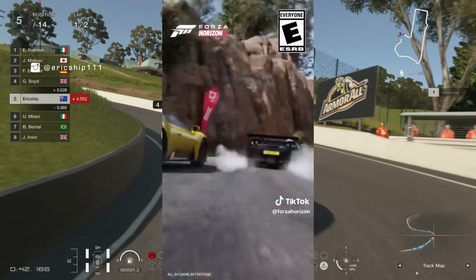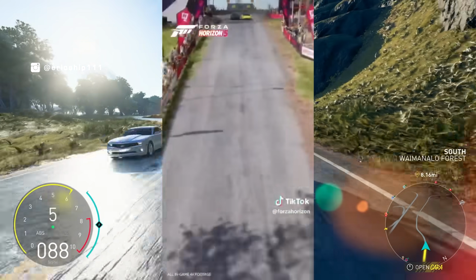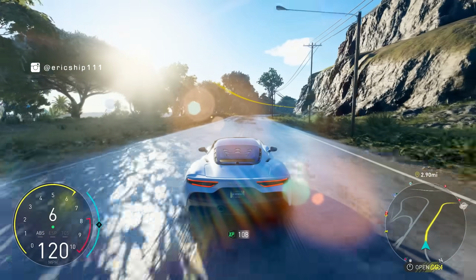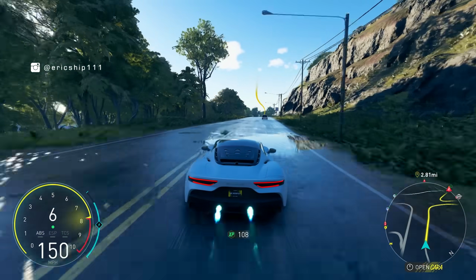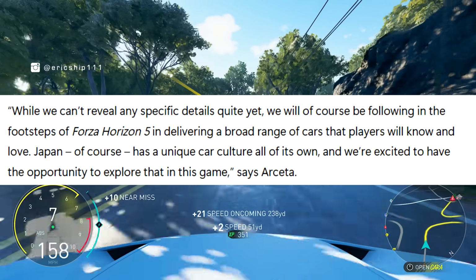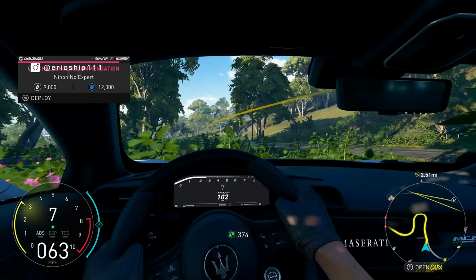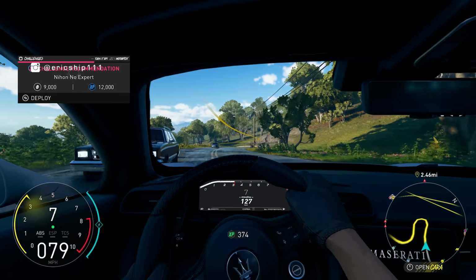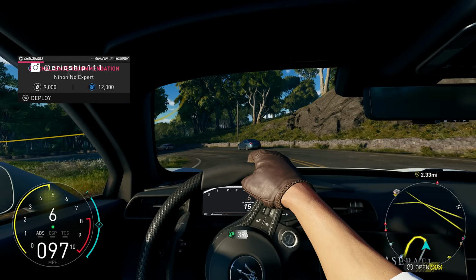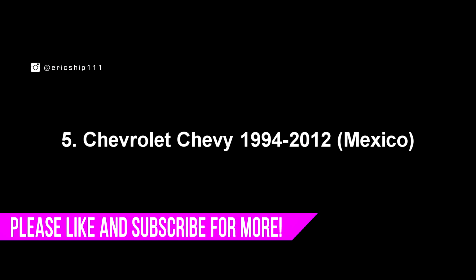they recognized the mistake. Now look, the MC20 is one of those popular supercars that everyone knows and loves, and considering that the Forza team has already modeled this car, as well as Playground Games recently stating that they will continue introducing a broad range of cars similar to how they did with Forza Horizon 5, I have no doubt we will see the MC20 in Horizon 6 Japan, as it does fit more with the Horizon branding alone, more so than the Japanese setting.